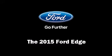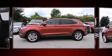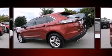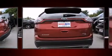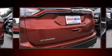Step into the 2015 Ford Edge. A 3.5-liter V6 engine pairs with a sophisticated 6-speed automatic transmission, providing a smooth and predictable driving experience. A turbocharger further enhances performance while also preserving fuel economy.